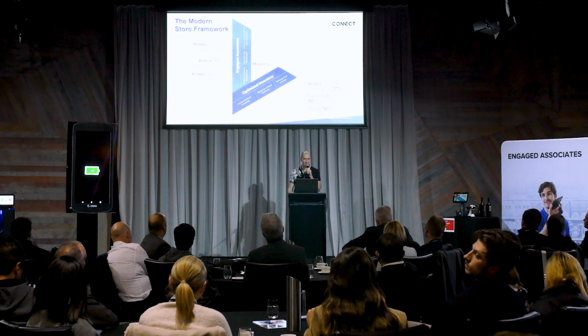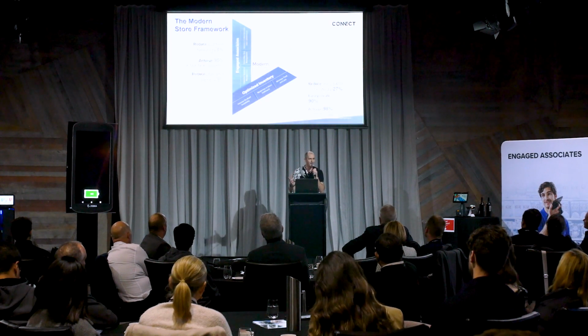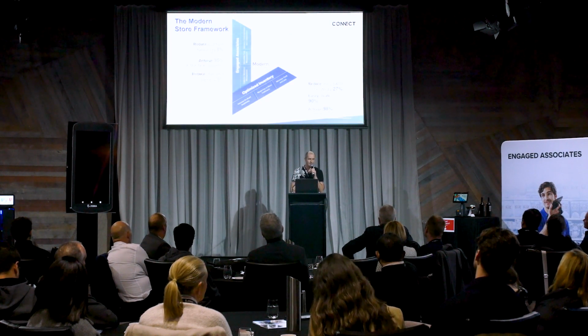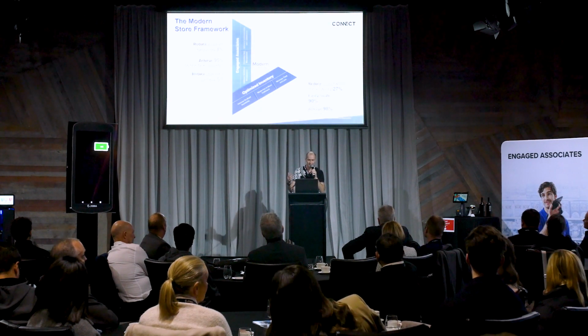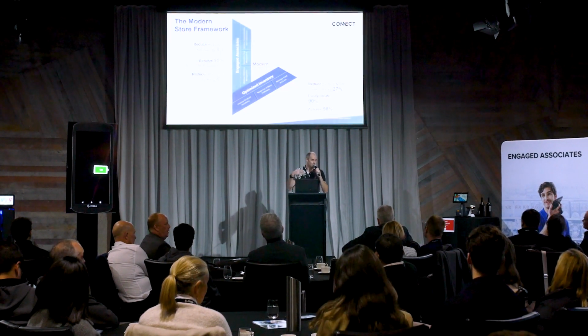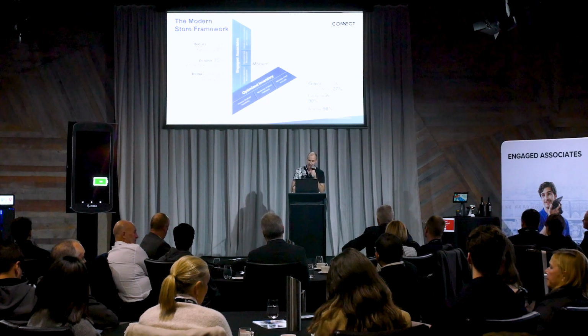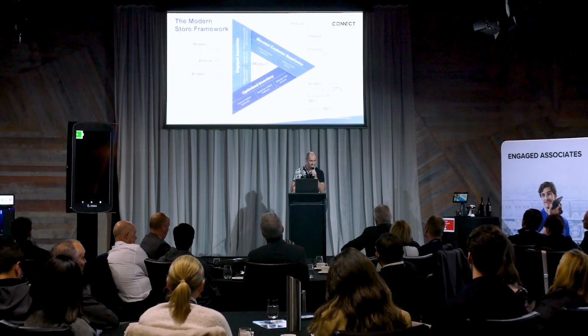The next value driver is optimized inventory. First, I want to make sure I understand where my inventory is and whether it is visible to my enterprise. And by that, I can drive better on-shelf availability, reduce waste, and fulfill my orders more efficiently and quickly. And the third value driver is elevated customer experience.